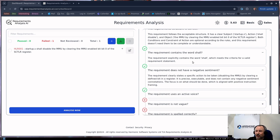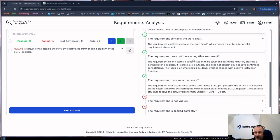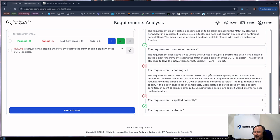A good requirement shouldn't have a negative sentiment because it's very difficult to test something which is not going to happen. So the check is there for that, and it will give you a suggestion of how to rephrase the requirement if it does have a negative sentiment in it. Also, active voice is a very good approach to use when writing your requirements. We failed here on it being vague. It's basically asking for more additional information.